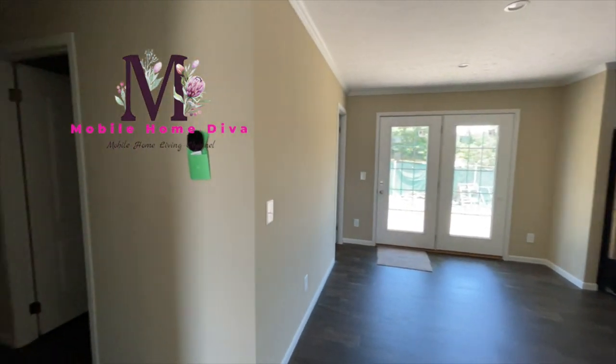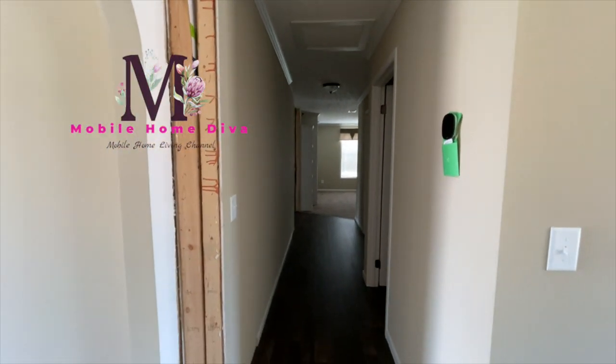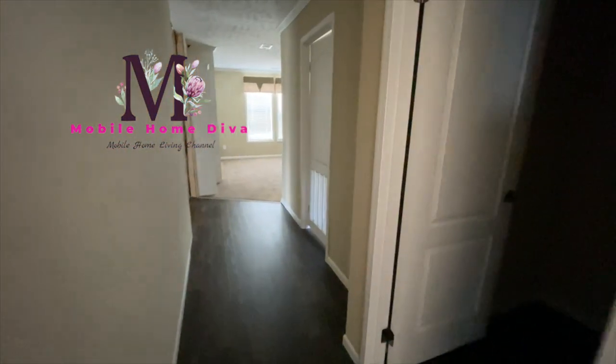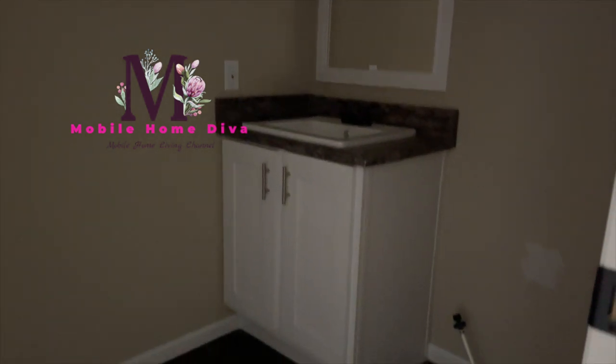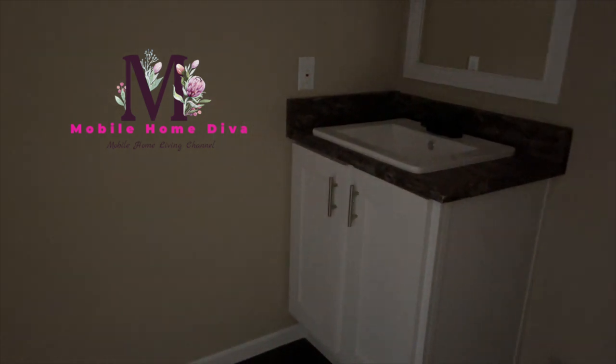To the left of the dining room and kitchen, you've got this hallway that leads to the additional bedrooms. So the first, it's so dark in here, you guys. The first door to the right is, sorry about that, the bathroom. The toilet's not in here yet, but this is the guest bathroom, or is this a powder room?